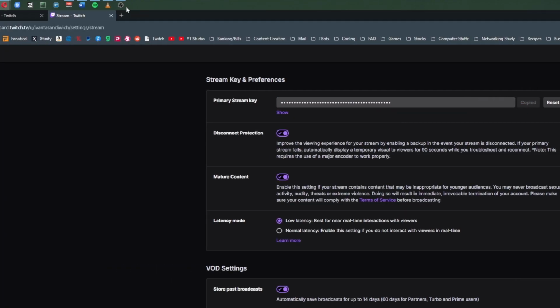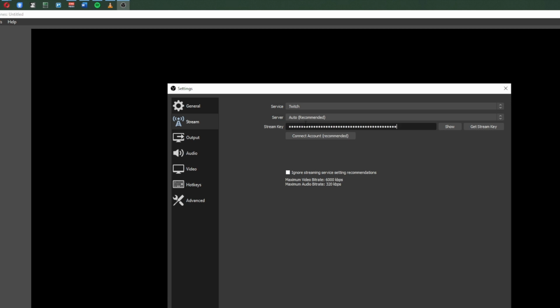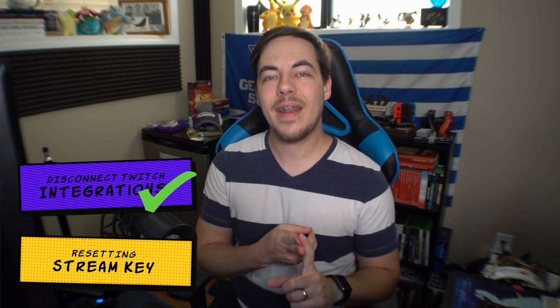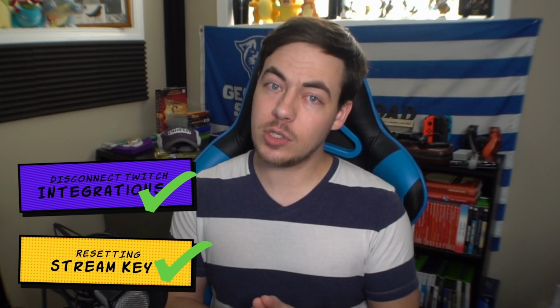Depending on how you set up your stream, you may have to replace your old stream key in OBS. Here's how to do that. Copy the stream key from the dashboard and paste it into the stream settings in OBS. You shouldn't have to do this if you use the create account button when you set it up the first time. So far, we've covered how to disconnect integrations from your Twitch account and how to reset your stream key. We still have the most important one to get to.